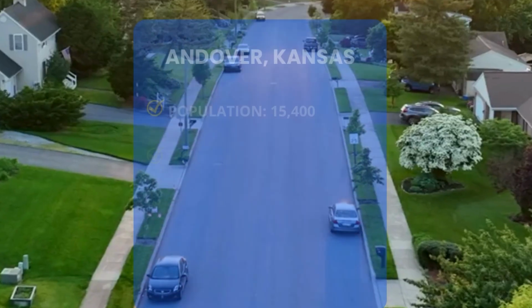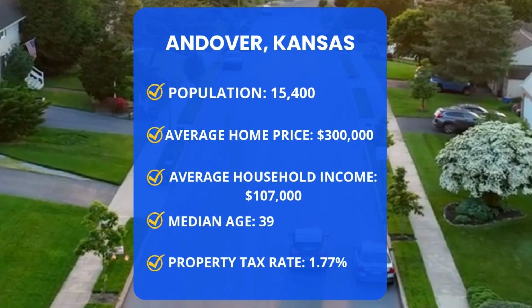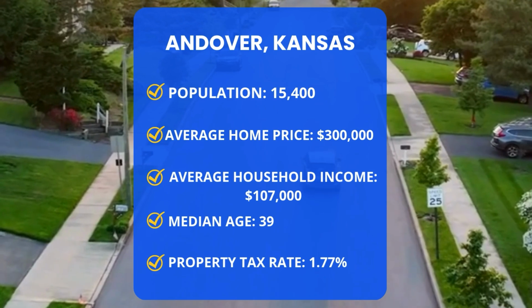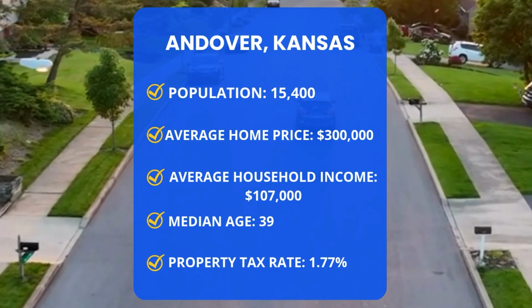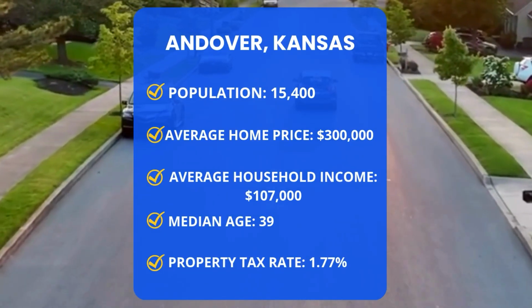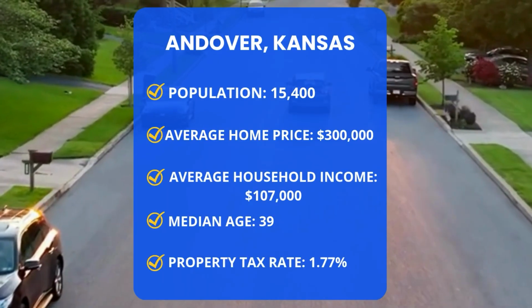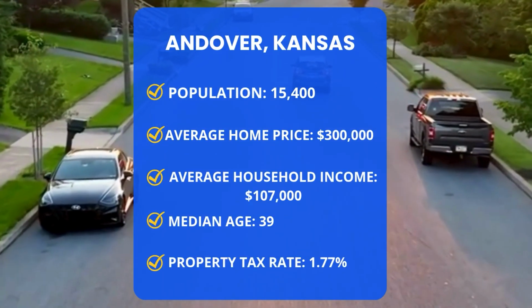Population in Andover is roughly 15,400. The average home price in Andover is $300,000. Average household income is floating around $107,000. The median age in Andover is 39, and the property tax rate is 1.77%.